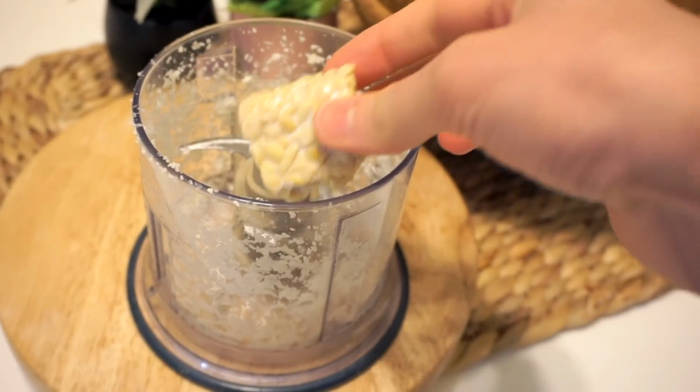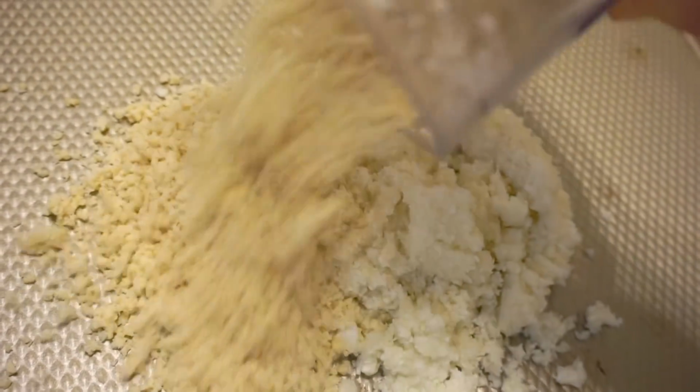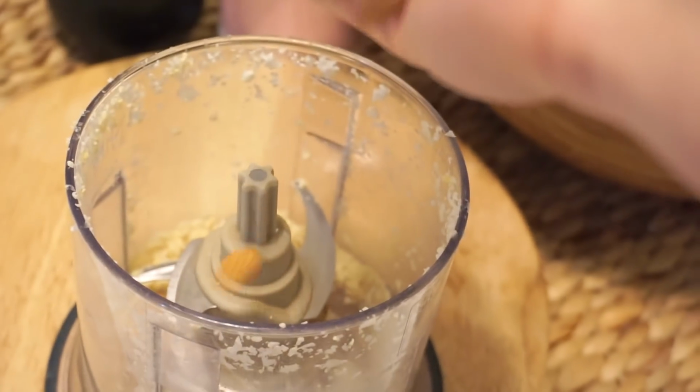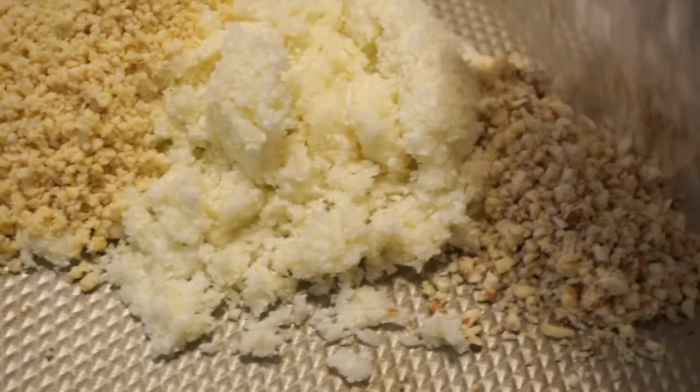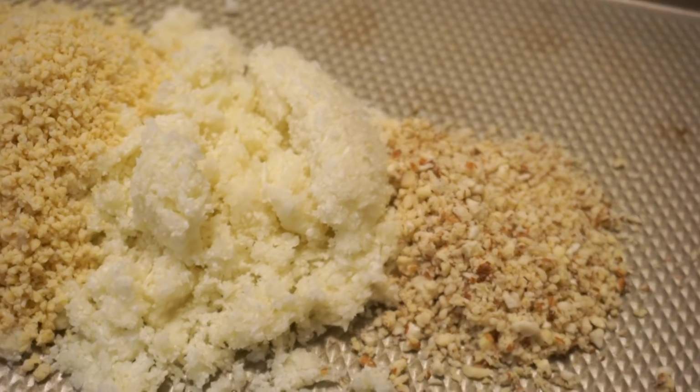Then I'm gonna do the same thing with about half of a block of tempeh and also a handful of almonds. If you have a large food processor, you can just throw it all in at the same time, pulse a couple of times, and it'll be done. But I have a small one, so it took a couple of times, but literally less than a minute. So super easy. You just want everything to be roughly the same size.